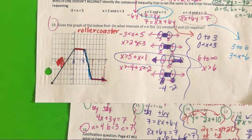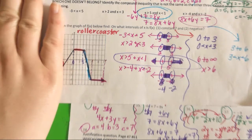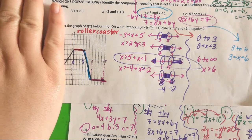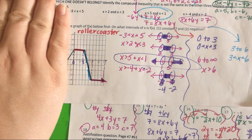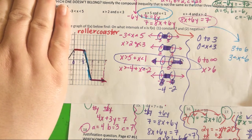Okay. Now, in real life, if this was really a roller coaster, I like to think of the x-axis as time. And so this wouldn't happen over here because there wouldn't be negative time. And then so from 0 to 3 seconds, we were traveling constant. 3 to 6 seconds, we went down the hill. And then 6 seconds onwards, we went flat.